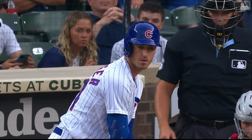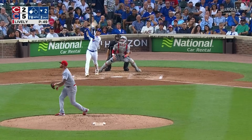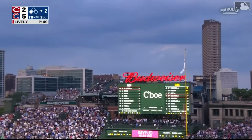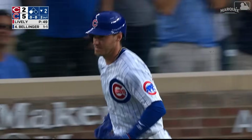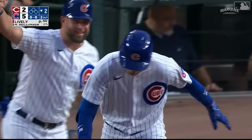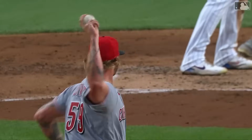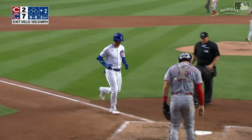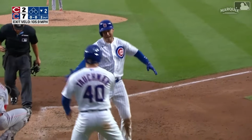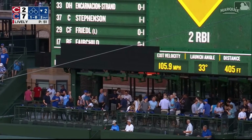So 2 down. Here's Bellinger. RBI single his first time. Man at third. Swing and a high fly ball right field. Way back. Look out. Out of here. Off the scoreboard. Holy cow. A belly bomb. And it's 7-2. Cubs with the lead. Belly with his 16th. Did he just damage the scoreboard? I believe he damaged the scoreboard. I think we got some lights out there. Lights are out.